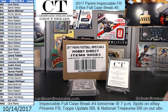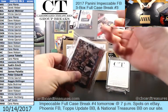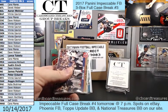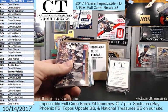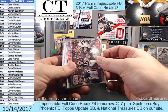So let's get this going, everybody. Since this went to eBay, we have a CT pack. This is just a pack of random cards to make sure everybody gets one card from their team. We also have a no shutout guarantee, so if you don't get a hit, you'll get something randomized at the end of the break.